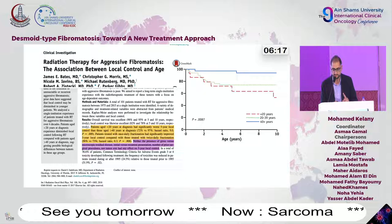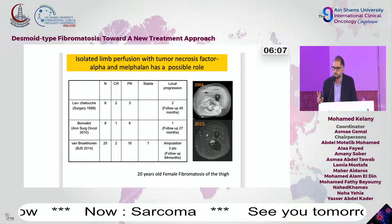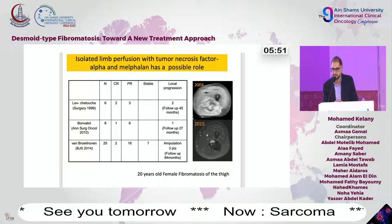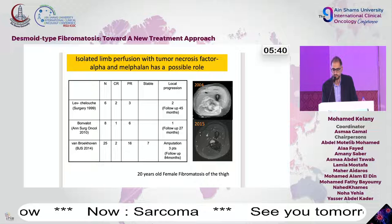The other slide is so-called isolated limb perfusion. It is a smart technique and gives a significant response rate in challenging cases of soft tissue sarcoma, including the desmoid tumor. In this peculiar subtype, in cases that are progressive or recurrent after failed medical treatment and radiotherapy, this can give a good response rate, with complete response presented in the evidence of three published data sets, and partial response is also reported with this technique.